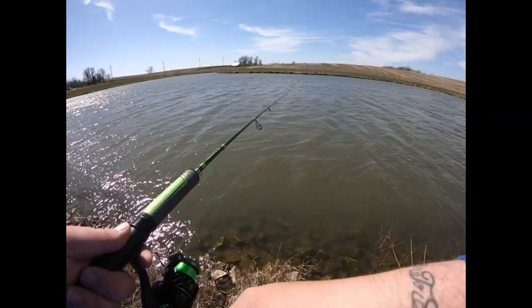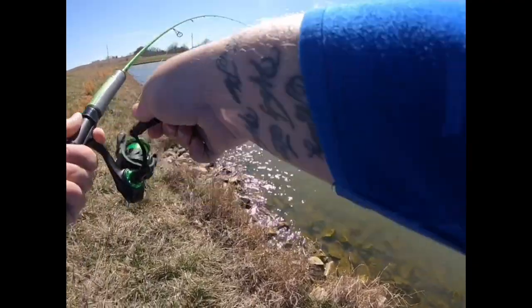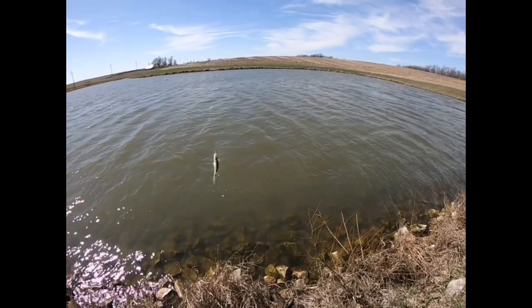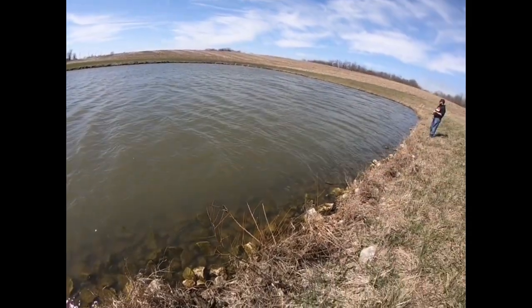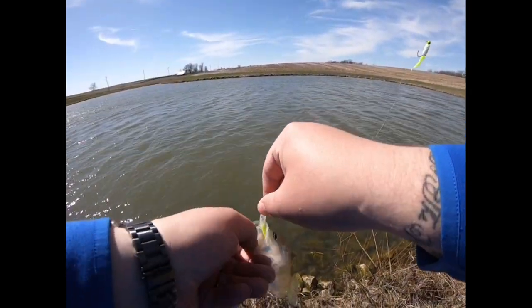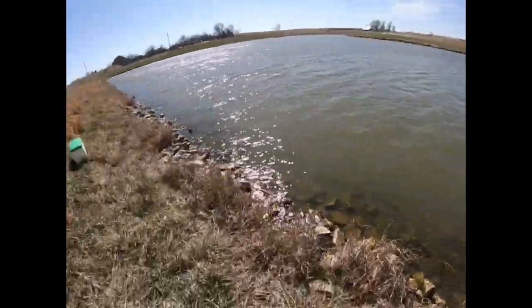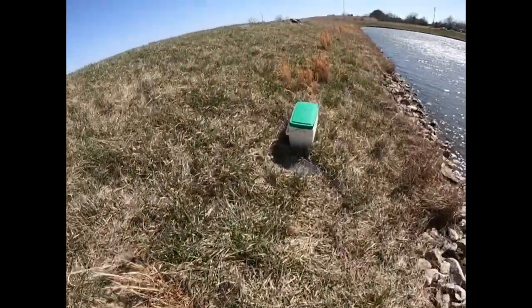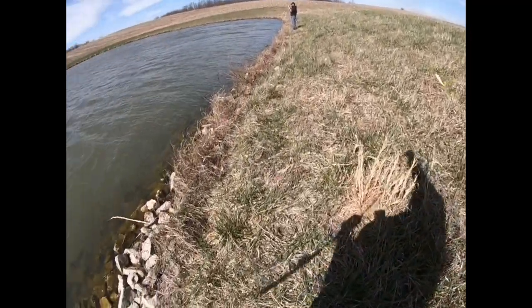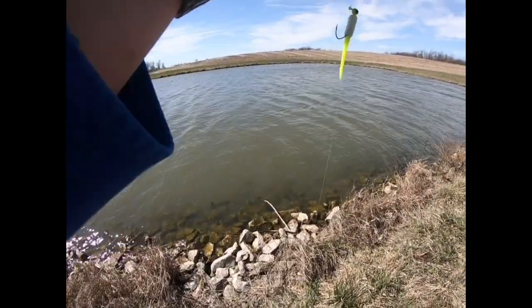Ten and a quarter. There's another one. This one might be the tiniest one of the day. I bet it is. No, it ain't bad. But when all the fish you're catching are 12 and 13 inches, a 10 inch fish is kind of small.